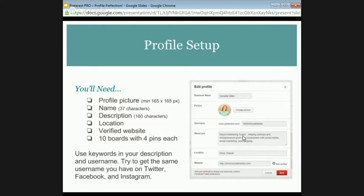Other great ways to come up with profile descriptions are to look at your competition. Find out if your competition's on Pinterest and look at what they've got as their profile description. Approach it as if you're a potential customer and get a feel for what you like and what you don't like, and this will help guide you in creating your board description.